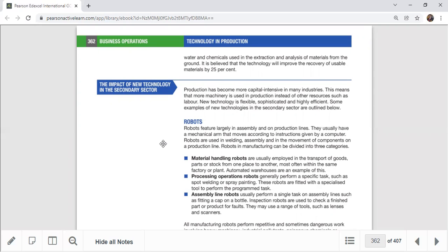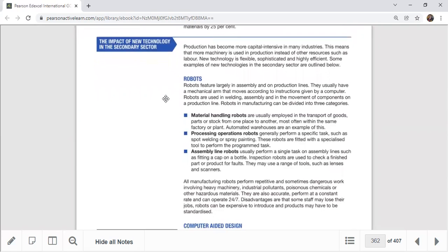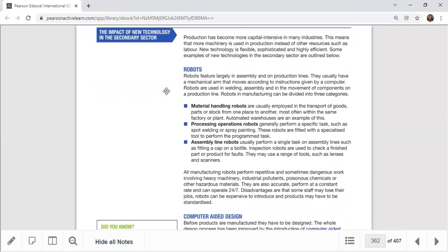Now we talk about the impact of new technology in the secondary sector. In the secondary sector, there are so many robots. If you talk about robotics, you can see companies like Toyota, Nissan, especially Japanese companies, Russian companies, American companies, using robots in some organizations to manufacture things. So robot manufacturing can be divided into three categories.